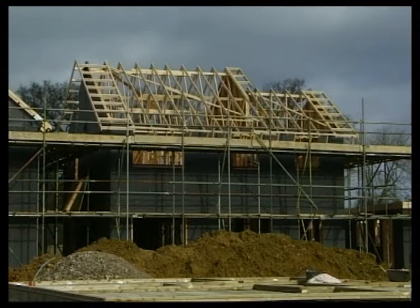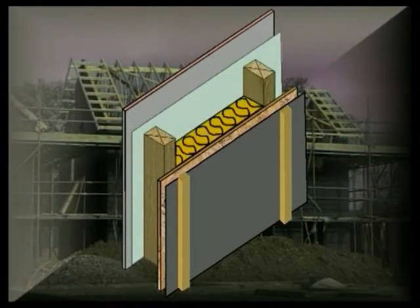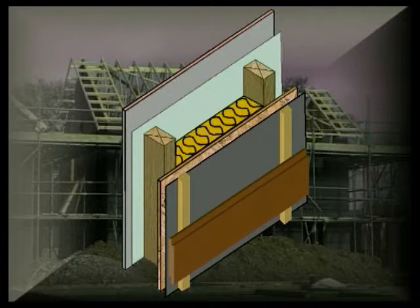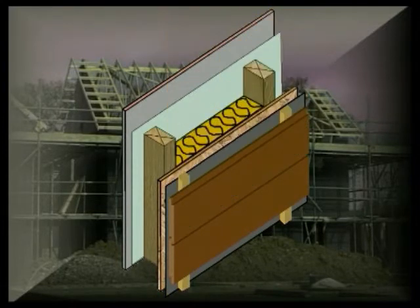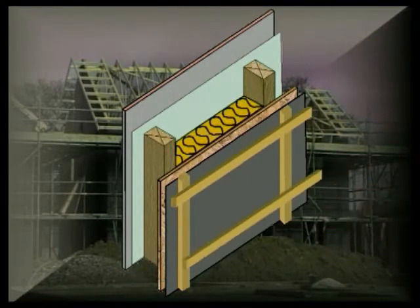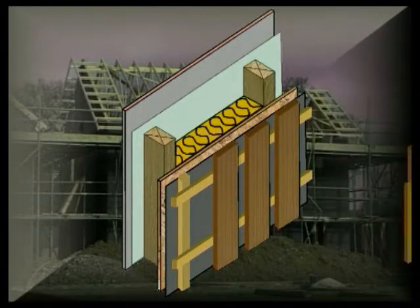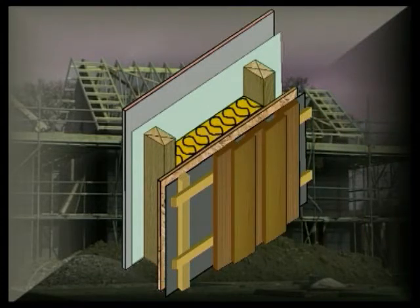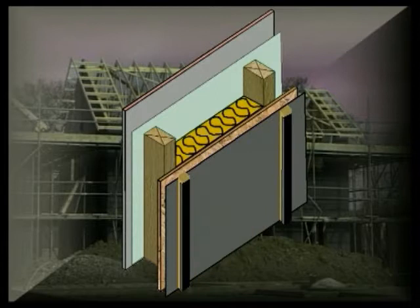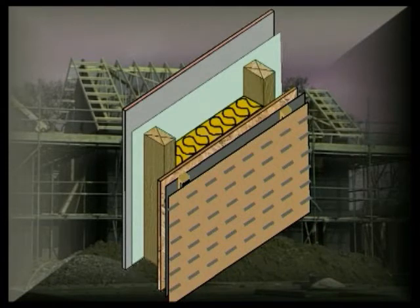In this country, the cladding is usually brickwork, but timber weatherboarding is a practical alternative. One option is shiplap boards nailed to vertical battens. Another option is to counterbatten the sheathing layer and fix staggered vertical boarding. It's even possible to fix a paper-backed mesh to vertical battens and render it.